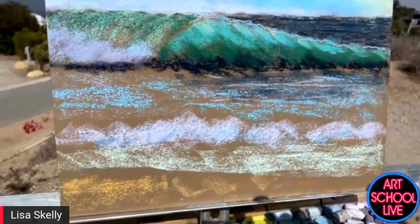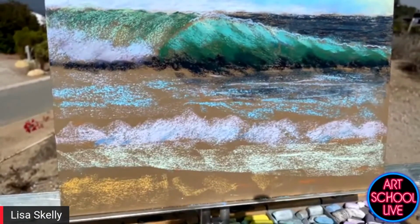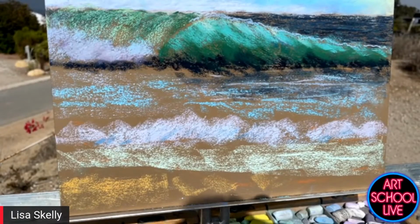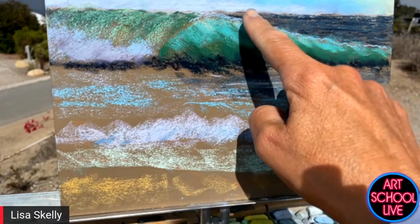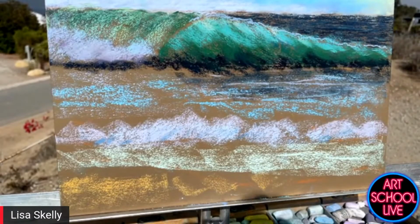It's awesome. So we're going to get back to this wave because I know that's what they're all here for, to see how we're going to create this energy. I'm going to start putting a shadow edge on where our surf is going to roll over. And so you can use gray blue or gray purple or gray.